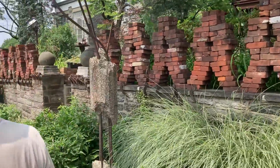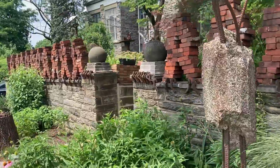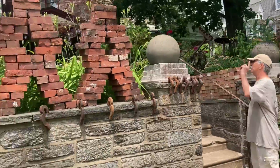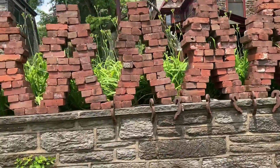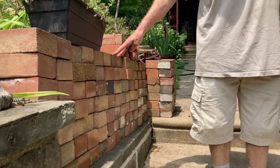We have many Brickmen. How many brickmen do you have? 18 across the front, another 20 or 22 on the side. Are they multiplying? Slowly. I made most of them years ago. I just collected bricks everywhere I went. They're in process. In other words, I haven't done anything with them yet.